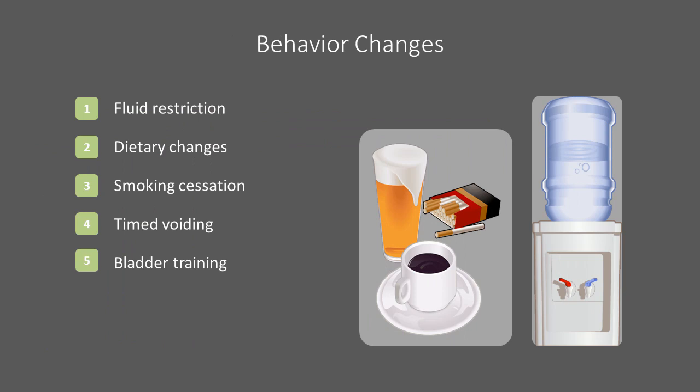A dedicated nurse or therapist can work with you to make some behavioral changes that can lessen the degree of urine leakage. Moderate fluid restriction is reasonable to consider, so long as you do not allow yourself to become too dehydrated. It is best to cut back on caffeinated beverages and alcohol. Quitting smoking can also help with bladder control. Timed voiding, meaning urinating at regular intervals by the clock before you have a strong urge to go, can help to keep your bladder from getting overly full when most leakage tends to occur.